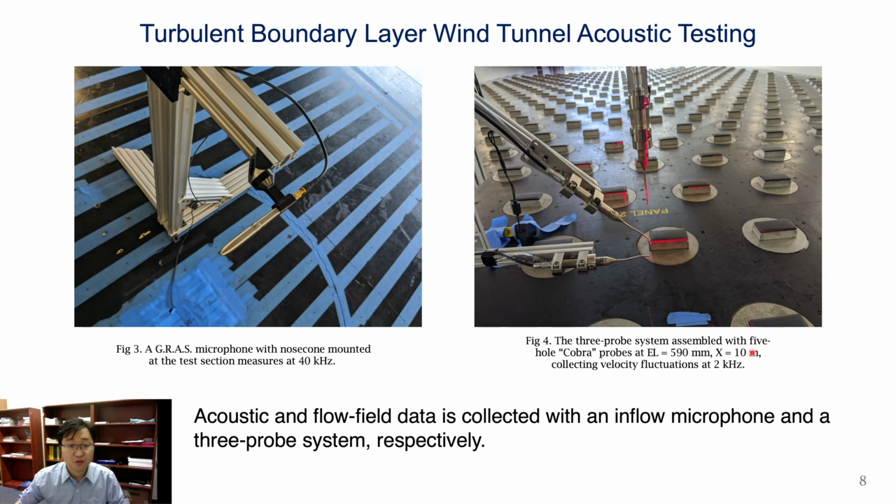Here are the devices we use for our measurements. On the left side is a GRAS 46BE quarter-inch free-field standard microphone set. And you can see an inflow nose cone is applied to this microphone to remove the microphone flow interaction. The microphone set is mounted on a bracket that can adjust the microphone height from the ground to 1.2 meters.